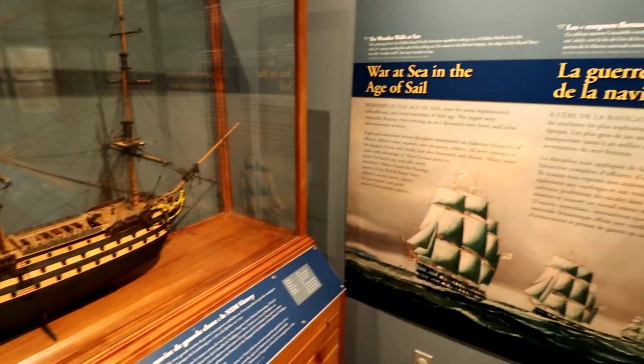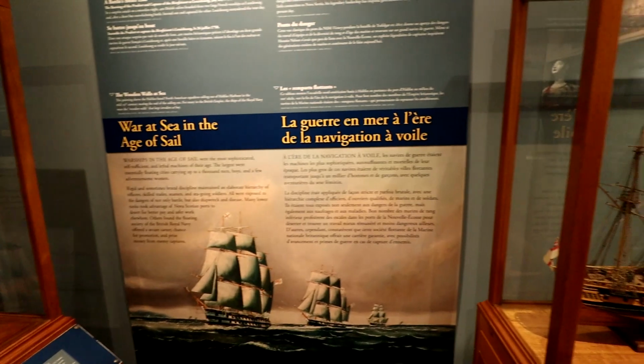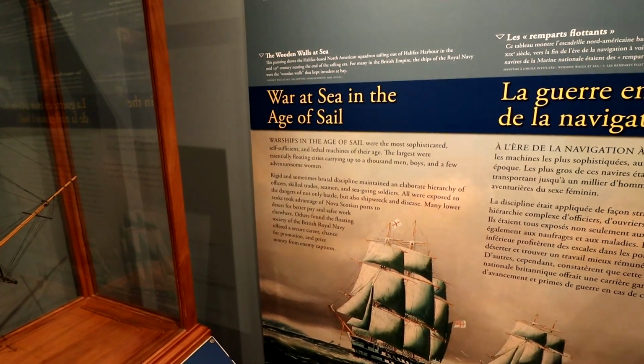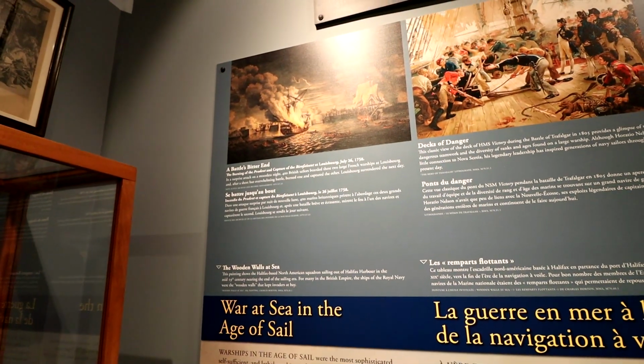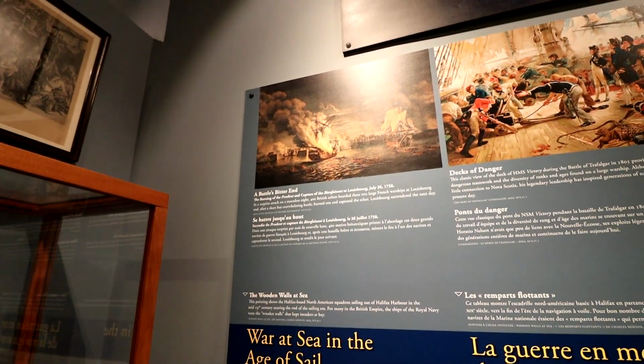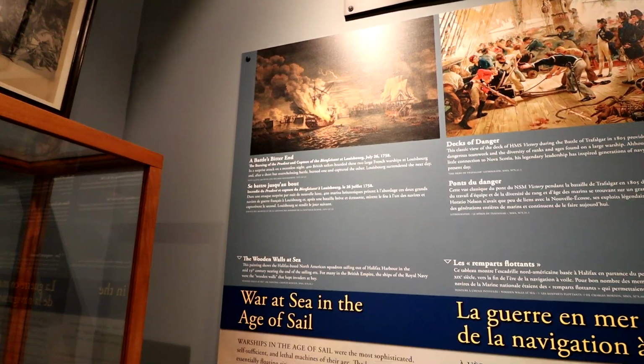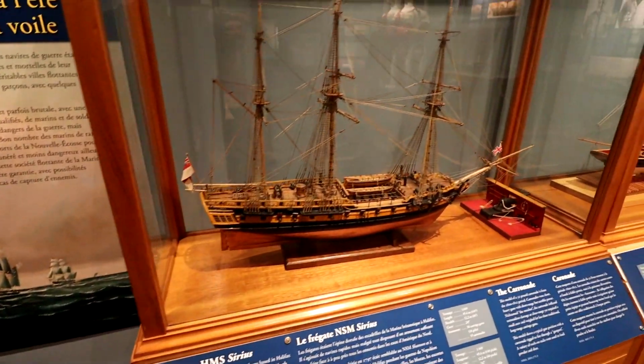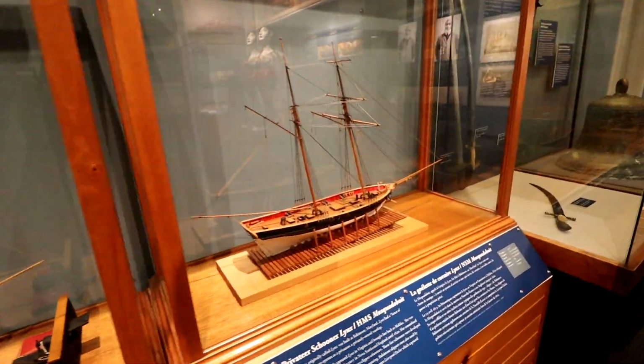Got a lot of the models of all the ships. War at sea in the age of sail. So they did have a lot of battles here back in the day in the 1700s, when the English and French were fighting each other. It's a constant war.